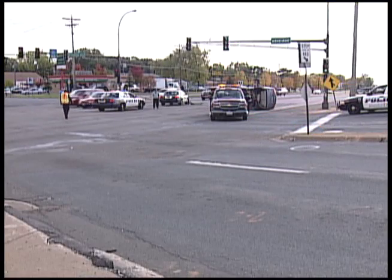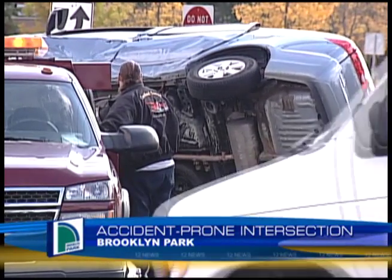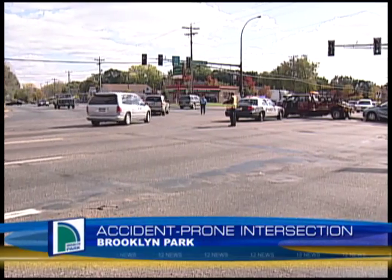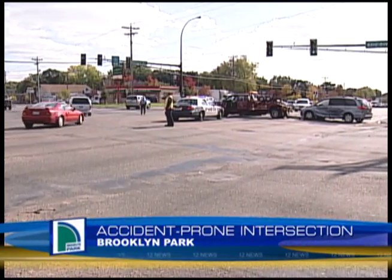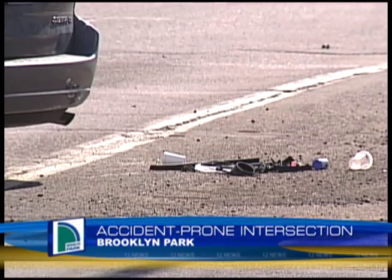Police say the intersection has been the scene of more than 50 accidents in less than 2 years. 7 of those wrecks were serious enough to cause injuries. Traffic engineers say the problem is the frontage road to the east is too close to the intersection, and that can be confusing to drivers.